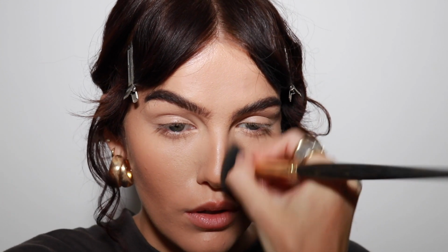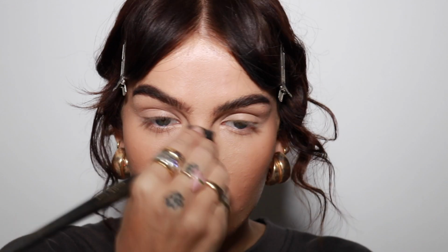I'm taking the Vive bronzer in the shade Tan. I'm going to use the slightly deeper shade and kind of just carve out the cheekbone. I'm just going to deepen up that nose contour a little bit.